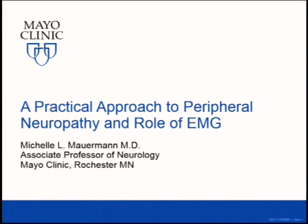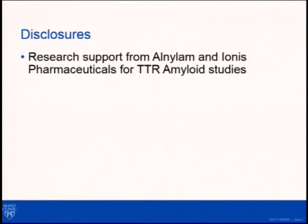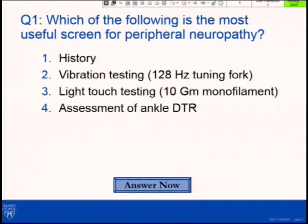Thank you for that kind invitation, and I really appreciate being invited to come speak today, and hopefully the review is helpful. So we're going to talk about a practical approach to neuropathy. We'll talk about the role of EMG in that evaluation. I do receive some research support from Alnylam and Ionis Pharmaceuticals for some industry TTR amyloid studies that we are doing in our group. So I just want to start out with 2 audience response questions.